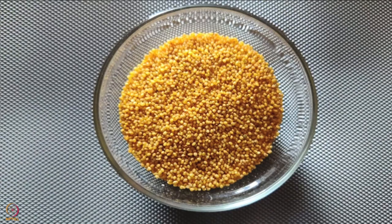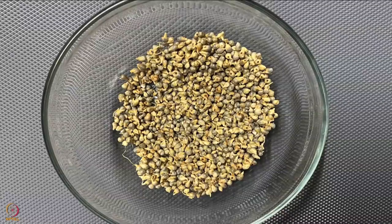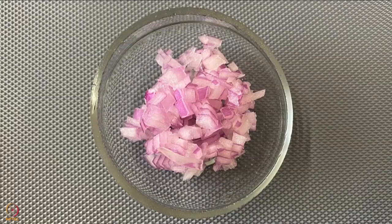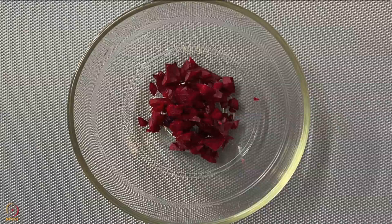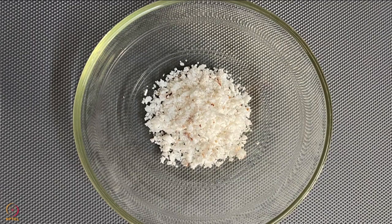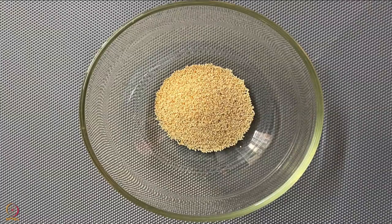To make this, we will need 1 tablespoon of each whole barnyard millet, sprouted pearl millet, sprouted soya bean, 1 chopped onion, 1 chopped carrot, 1 chopped beetroot. We will also need 1 tablespoon each of grated fresh coconut and poppy seeds.